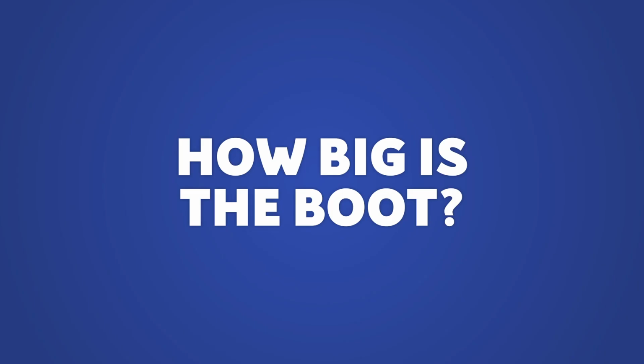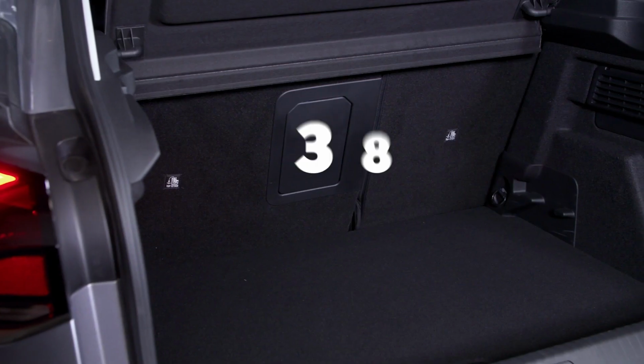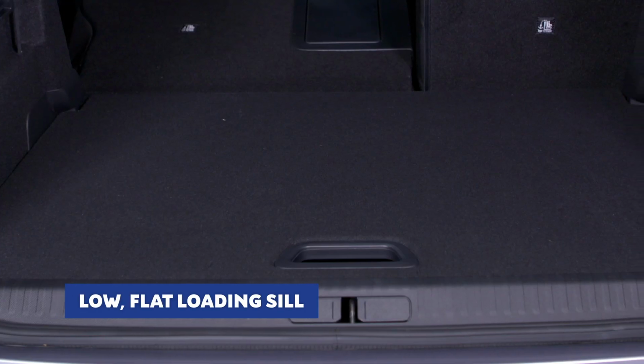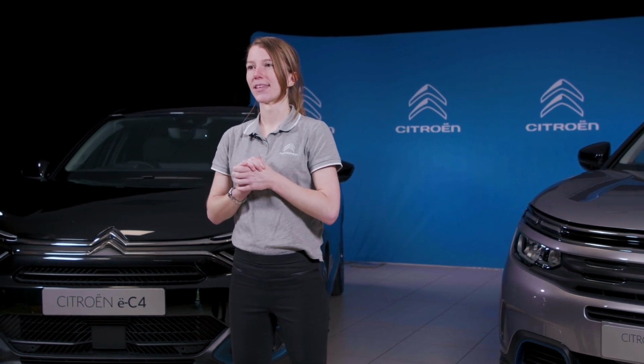How big is the boot? New C4 and EC4 offers a generous 380-litre boot. It's easily accessible thanks to its low, flat loading sill and is flexible enough to meet every need.